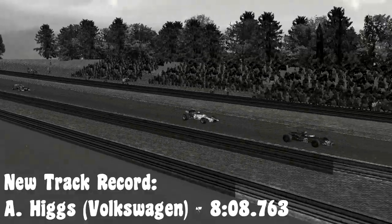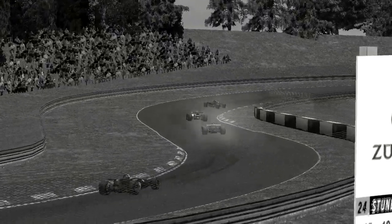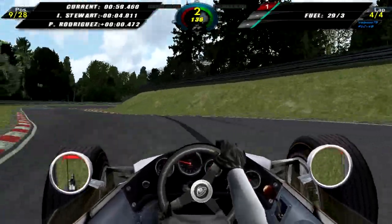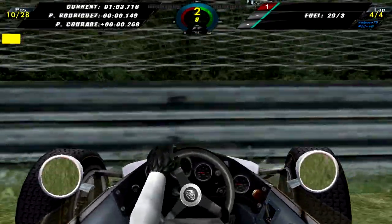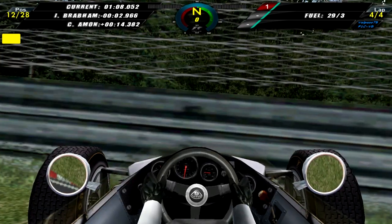Luckily we are both okay, none of our cars are destroyed, as we take a look at a replay of Andy Higgs coming around to set a new track record, which is obviously very good for him. And finally on lap 4 here, I was getting a bit desperate to overtake Pedro Rodriguez, and I dive bombed him.